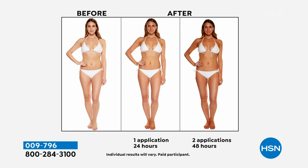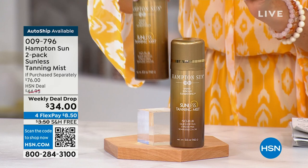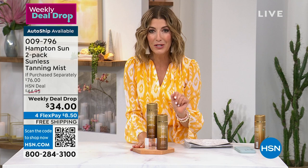Let me just break it down for you. What a great buy this is. One of these goes for $38. In all the high-end beauty brands out there, this one goes for $38 on its own. We're going to give you two for less than the price of one. We do the duo every single year. Every single year, it's super popular. It's never been a weekly deal drop until this week. It's never been on auto ship until now. It's also the lowest price we've ever offered Hampton Sun.